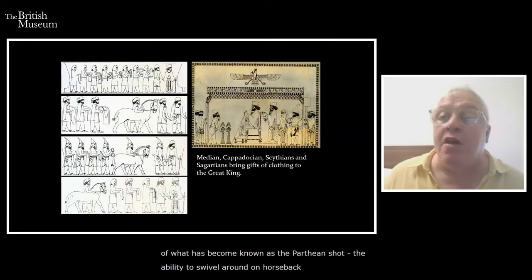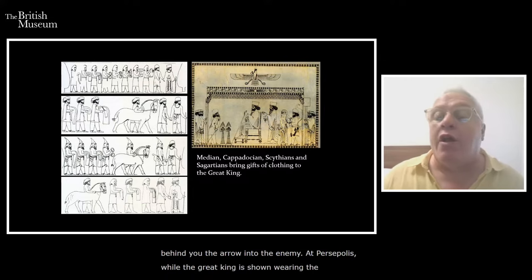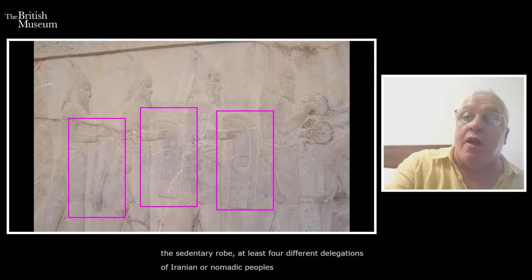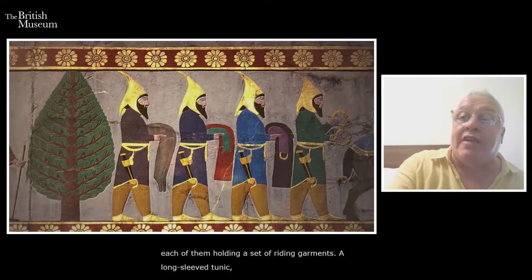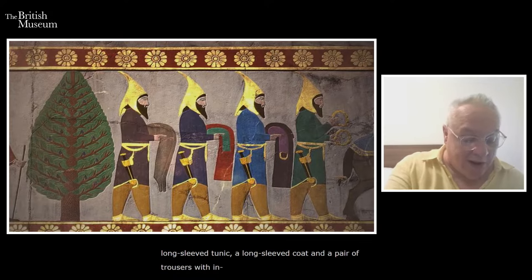At Persepolis, while the great king is shown wearing the court robe, the sedentary robe, at least four different delegations of Iranian or nomadic peoples appear in front of him, each of them holding a set of riding garments, a long-sleeve tunic, a long-sleeve coat, and a pair of trousers with inbuilt feet. And here's a colored version of that just to show you it more clearly.